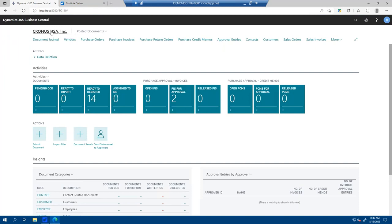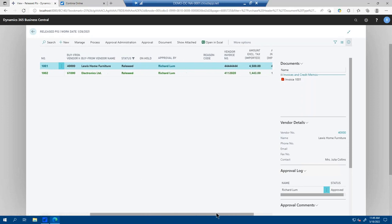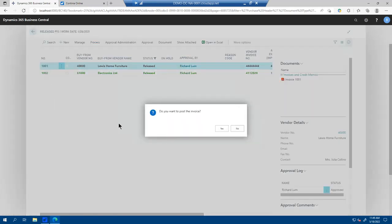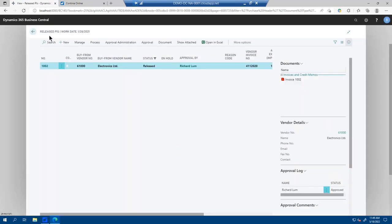When we go back to BC and I refresh the screen, you see we have 2 released purchase invoices. Everything was within the approval limits of a single approver. Obviously, it can be multiple approvers. It can be based on the dimensions that are applicable, the jobs, the tasks, etc. But right here, this could be the very first time that the AP team sees these documents. We have all the information. It's been approved. The status is released, in fact. So this document is ready to post, and I can do that either one by one or as a batch. And that can also run automatically if you would like to. And if I post this document right now, then off we go.